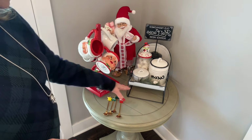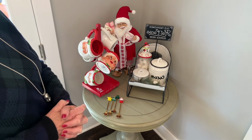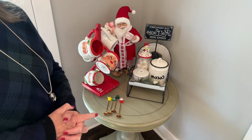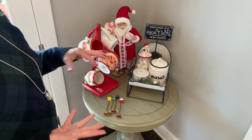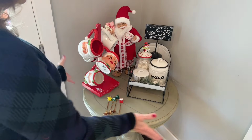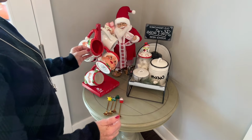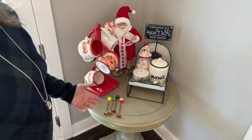I think I could also add some napkins here. I probably have some. But there's my quick vignette. If I had more space, I would add my hot water kettle, because I have a plug down there. If I had a slightly bigger table, I would have added everything that I needed right here, except water.